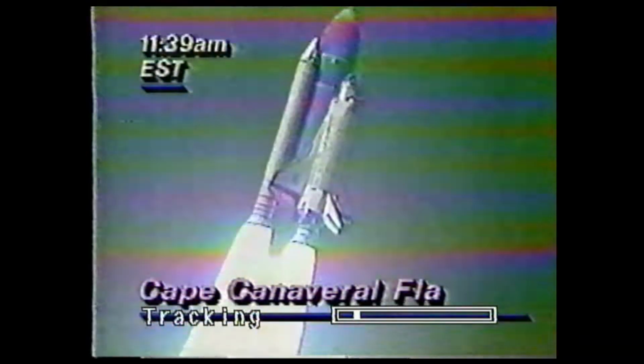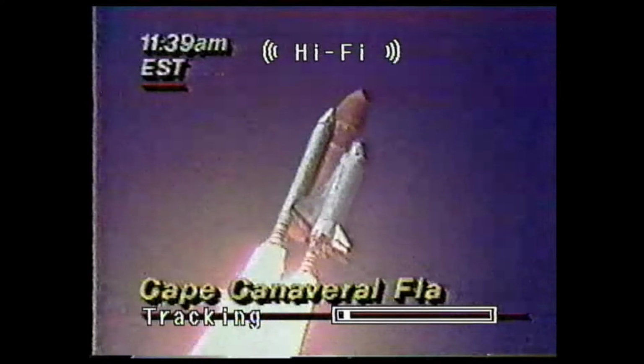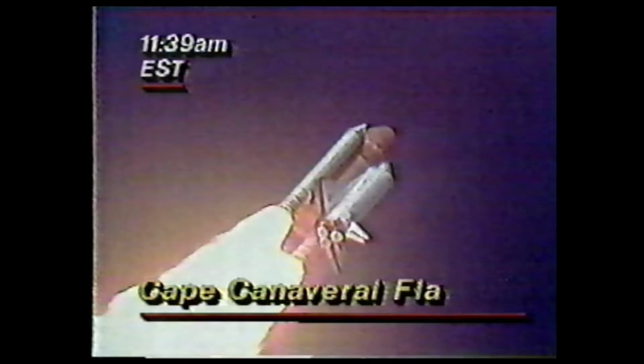Those are the big solid fuel booster rockets, the white ones we're so accustomed to seeing on the outside. At some point, they are destined, of course, to break away as they drive the Space Shuttle Challenger closer to its orbit. That great big cigar-like thing you see underneath Challenger is an enormous tank of liquid hydrogen and oxygen, the main tank.